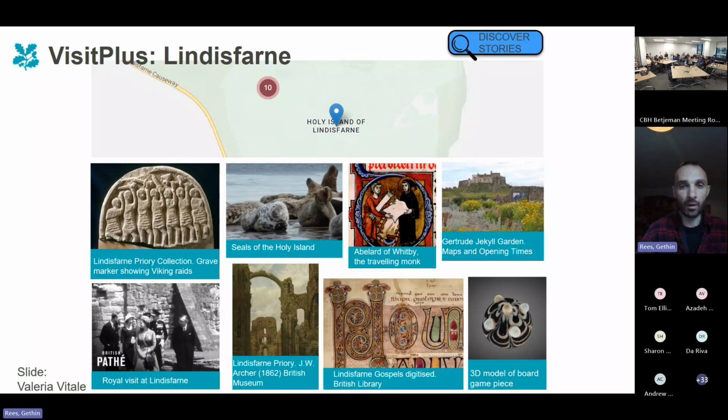People were asking whether they would be stumbling around Lindisfarne Island looking at IIIF of the British Library's Lindisfarne Gospels, for example, on their phone. And so actually we found that the branding here actually obscured some of the value at times.